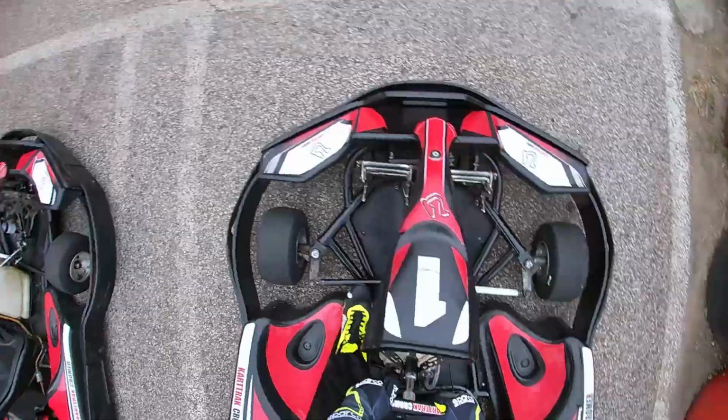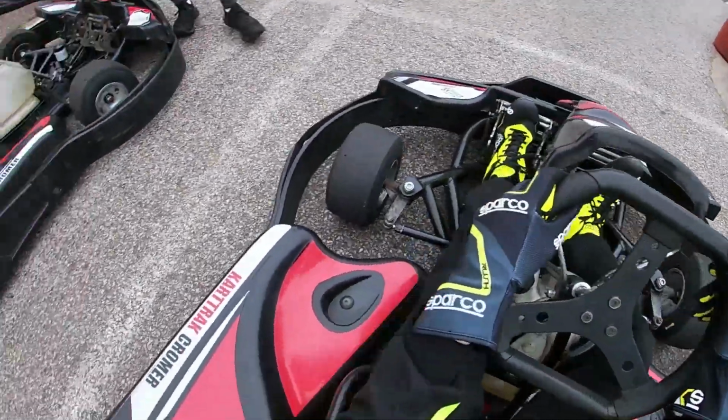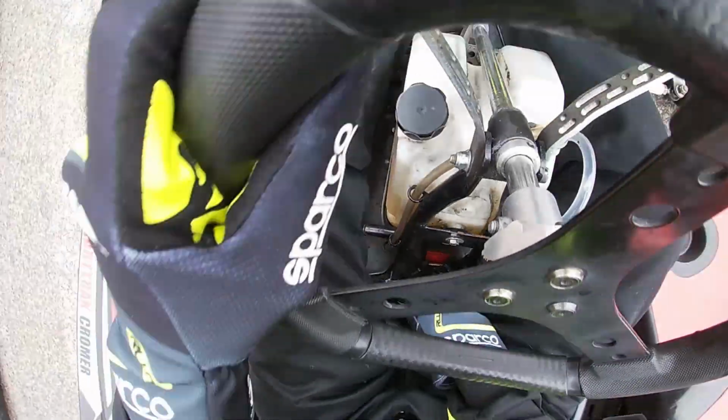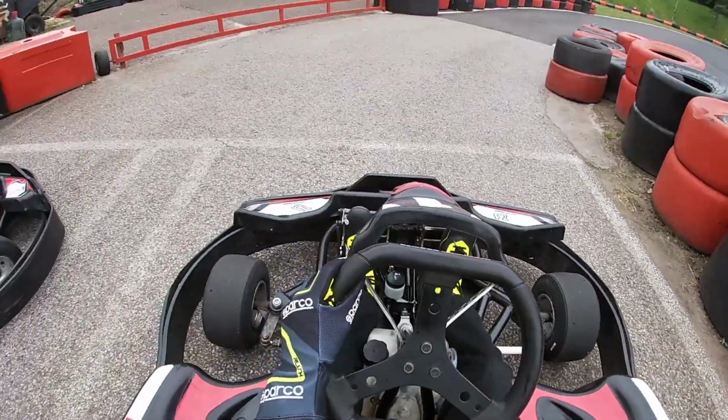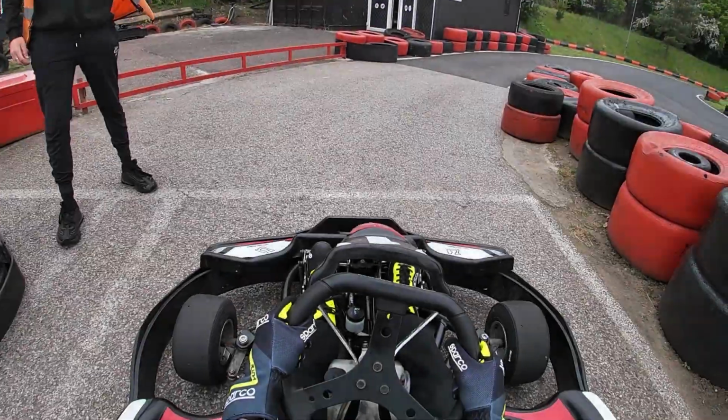Today, we are at Cromer go-karting, starting it off with a lucky number one. Now, I'm at my friend's birthday, and we're doing two sessions of go-kart practicing. And yeah, let's get this show on the road.